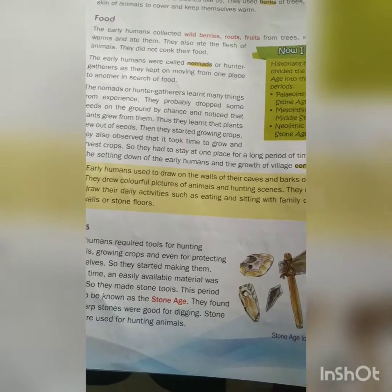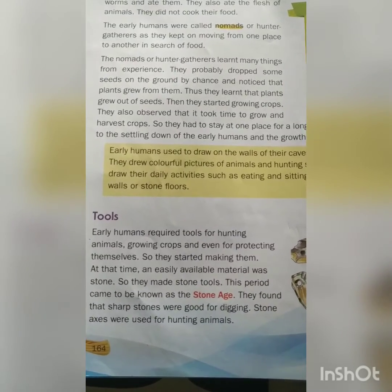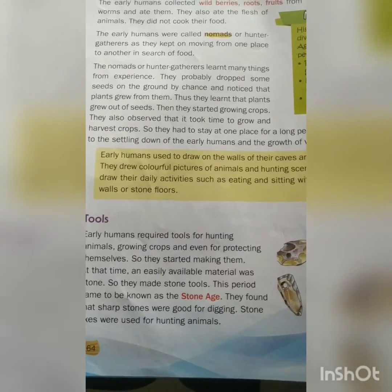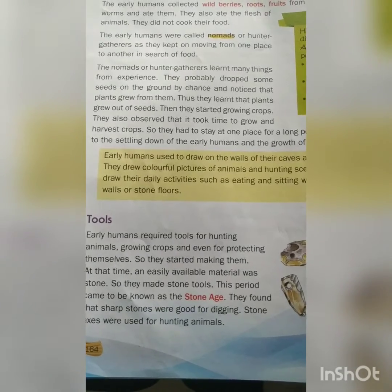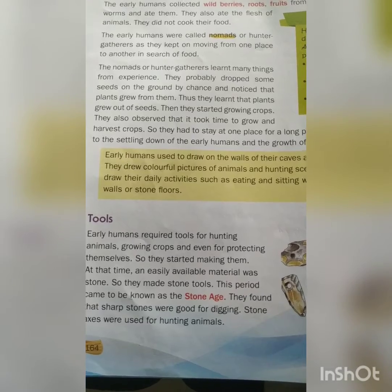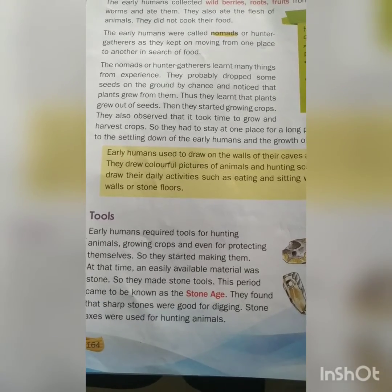Okay. So now come to this para, tools. Early humans required tools for hunting animals, growing crops, and even for protecting themselves. So they started making them. At that time, an easily available material was stone. So they made stone tools. This period came to be known as the Stone Age.